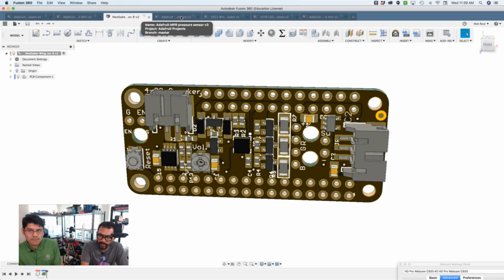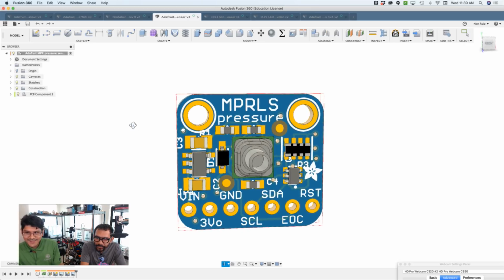Speaking of the Prop Maker Wing, are we going to talk about it, or no, next week? Yay? Yeah. Let me finish this.